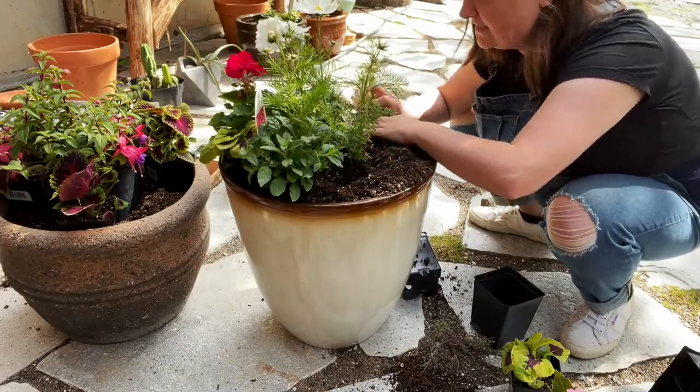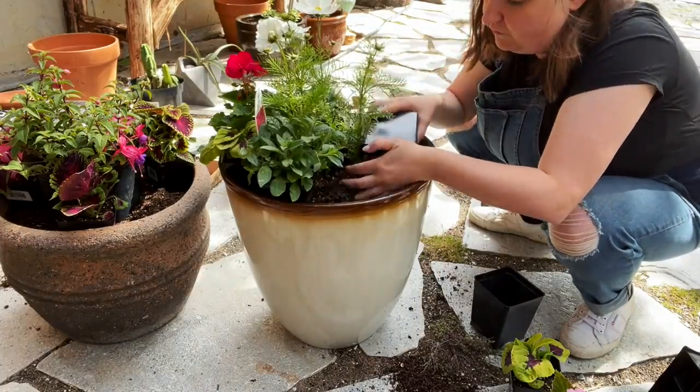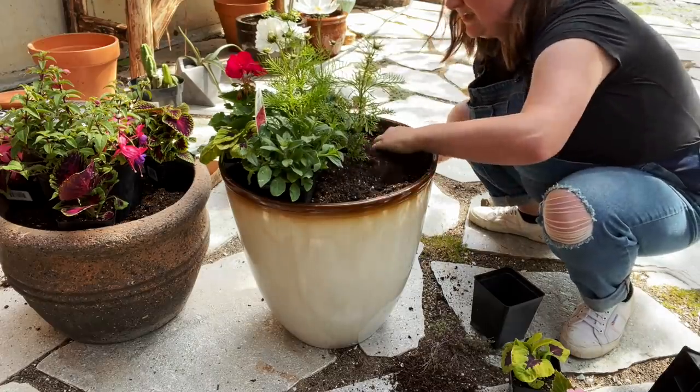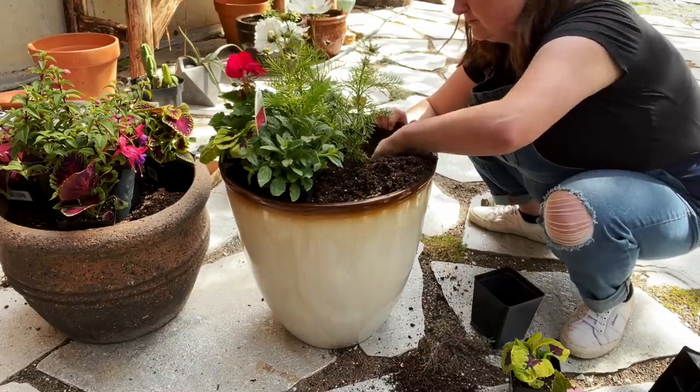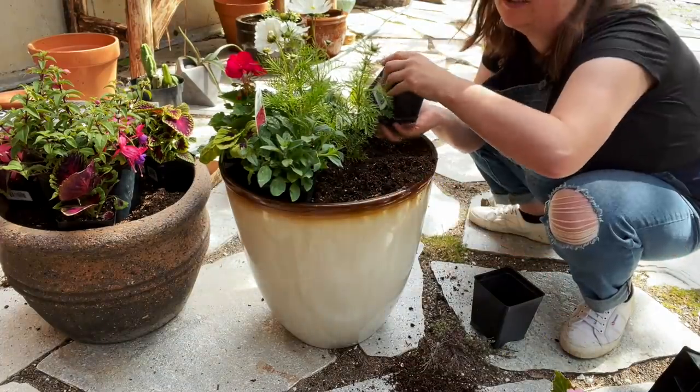Although the lady did say at the nursery that when you are looking to overplant things like I'm going to do, you cut the spacing in half. I'm cutting it way more than half because I am planting these way too close together. But, you know, YOLO.